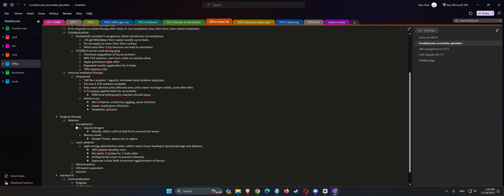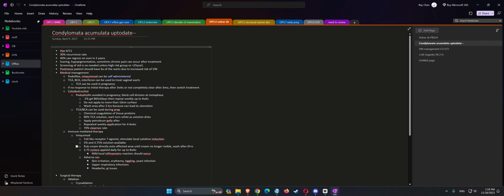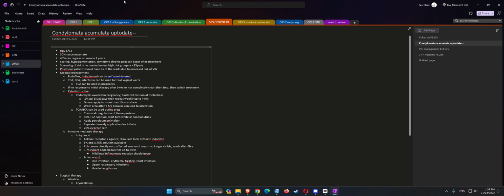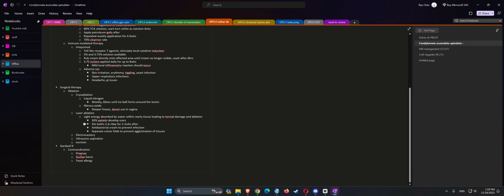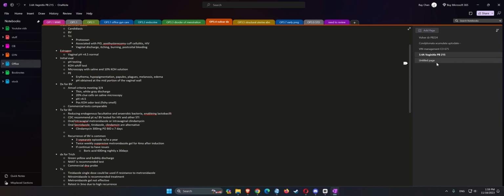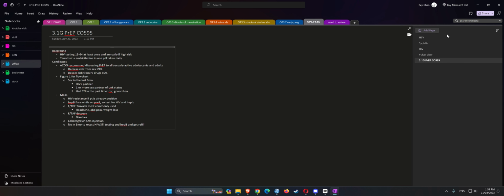Okay. I think you have UpToDate, right? I'm reading it right now. Yeah, there's a really good article about that. Nice. And then there's also surgical options: cryoablation versus laser versus electrocautery. Okay, all right. Let's talk about something else.